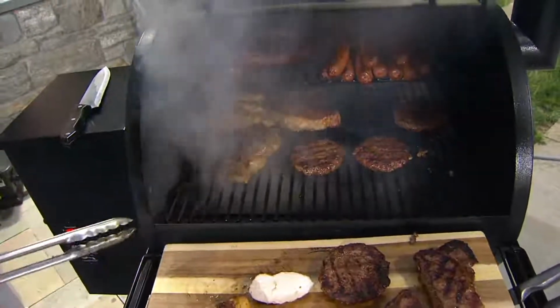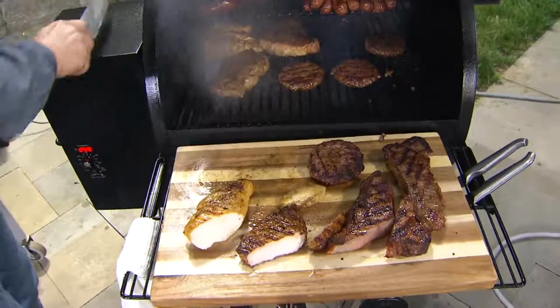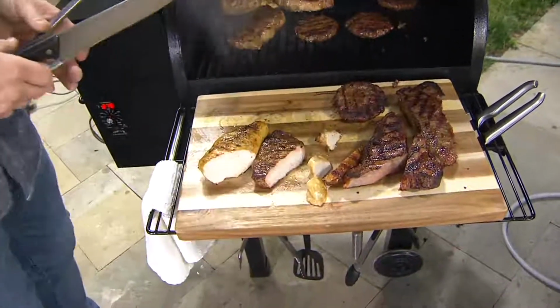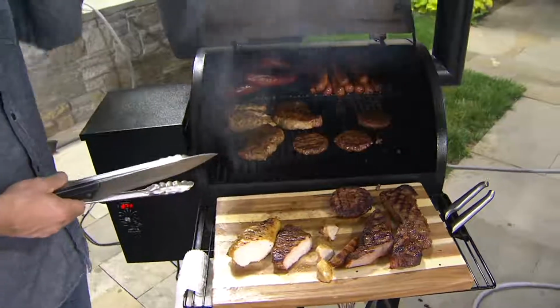And what's really nice is that all of the drippings are getting caught in the drip pan. It's not going in the flame. So it's never one of those experiences where the flame is coming up out of the meat and over the meat, and it's not burning it on the outside.